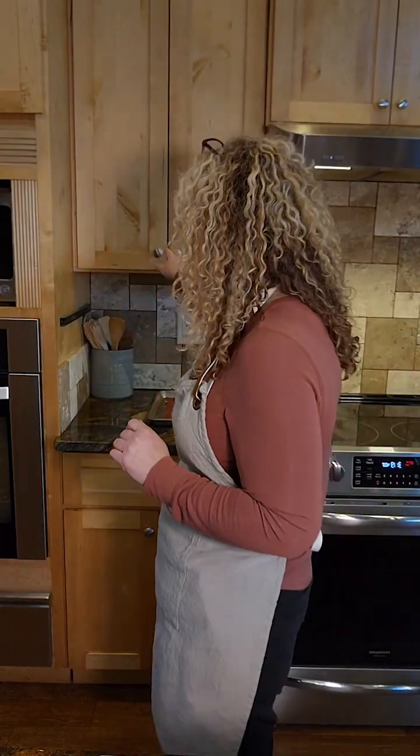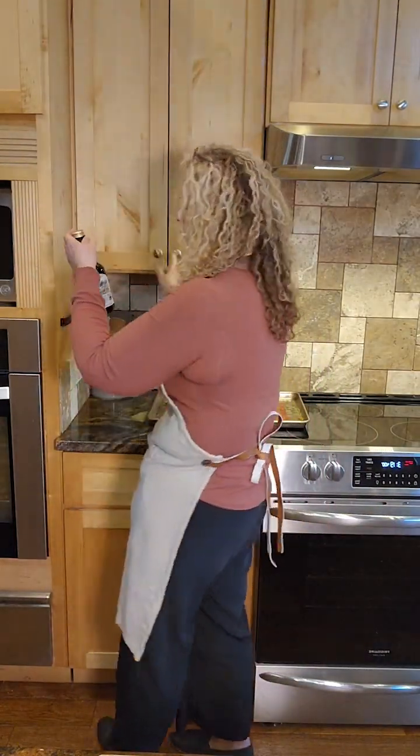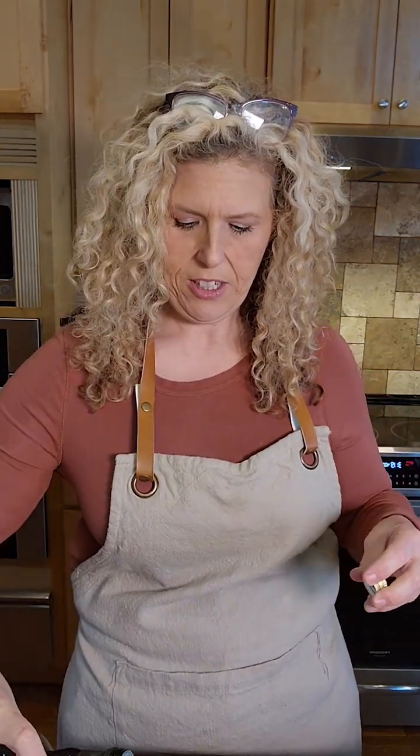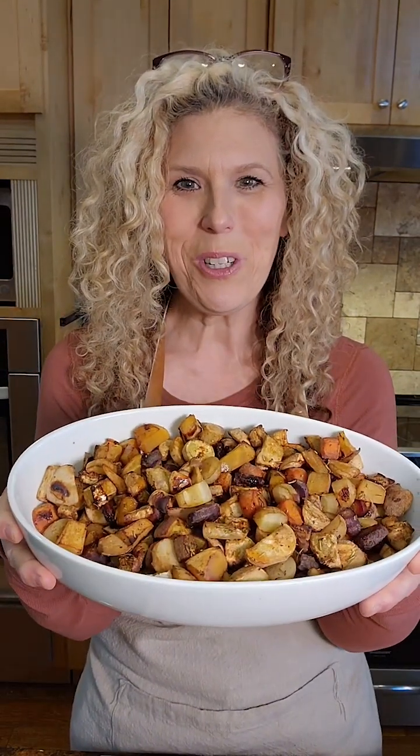Again, adding a balsamic if you want to do a little bit on top. I have our little balsamic that we use here. You can add a little bit to the top if you wanted to just sprinkle some, just to add a little bit more flavor. I wouldn't probably do very much because we already have it cooked in there. Add on top, and then you just have your wonderful roasted rooted vegetables.